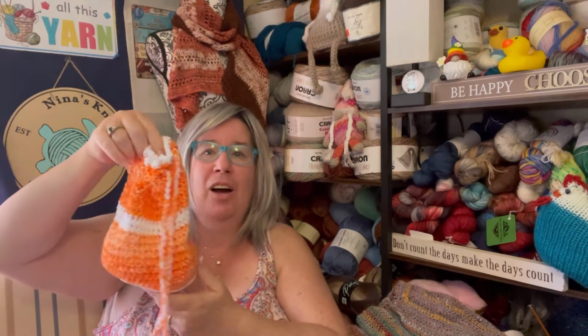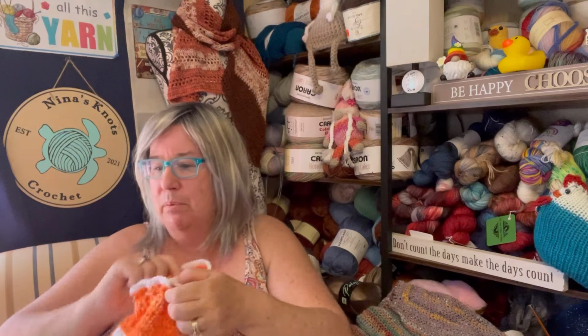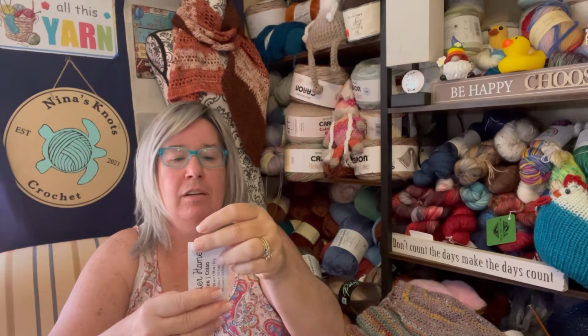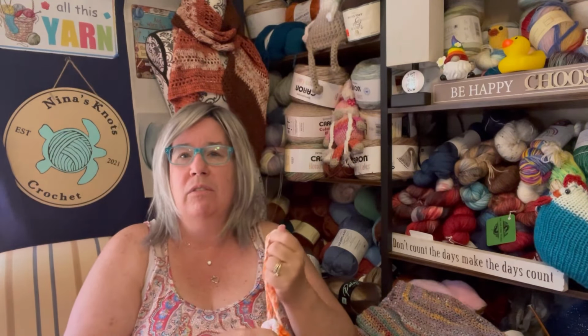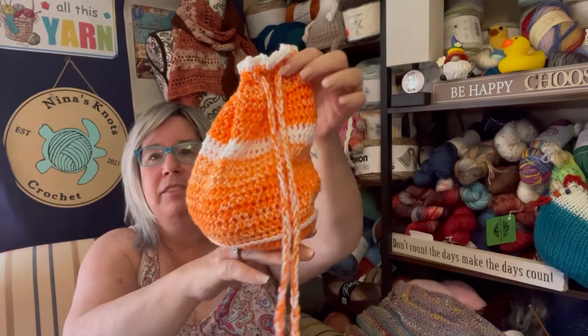I did a Juan the Yarn Addict Just A Ditty Bag out of Premier Home Cotton in the color Tangerine Splash, and the contrast color, which is the white, is just some cotton I love from Hobby Lobby. So here is my Yarn the Wad Addict Ditty Bag.